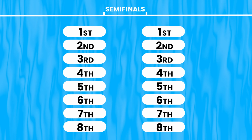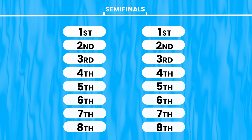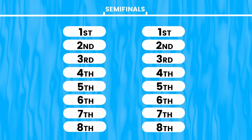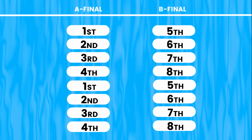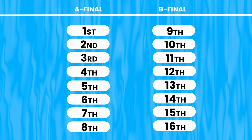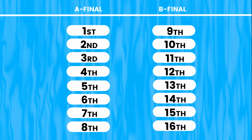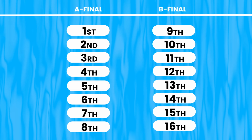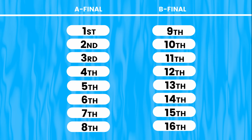In the semifinals, you compete for your spot for the A or B final. Again, the first 4 finishers of each semifinal go into the A final, where they compete for position 1 to 8, and the last 4 go into the B final, where they will compete for position 9 to 16. We do many races per each event, and all the race results are counted together. So the goal is to collect as few points as possible.